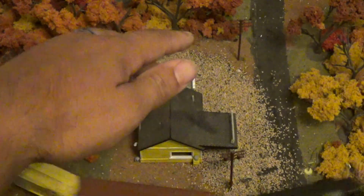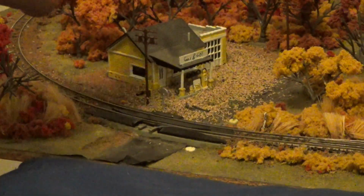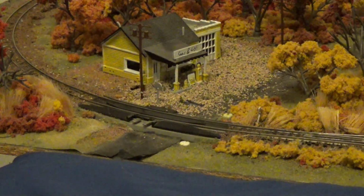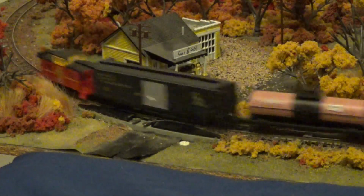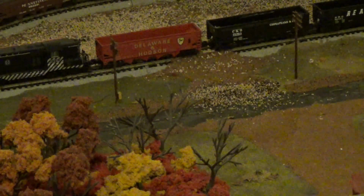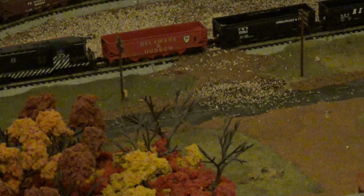The roof of the gas station had come unglued and just popped off, and the little gas pumps there, the island for the gas pumps, you can see right there, it had actually come undone and fallen over, so that had to be reaffixed. That was the biggest thing that had to be repaired. And then there was a little bit of the rippling, crackling, whatever you want to call it, effect where the driveway to the coal dealer met the main road down the railroad.